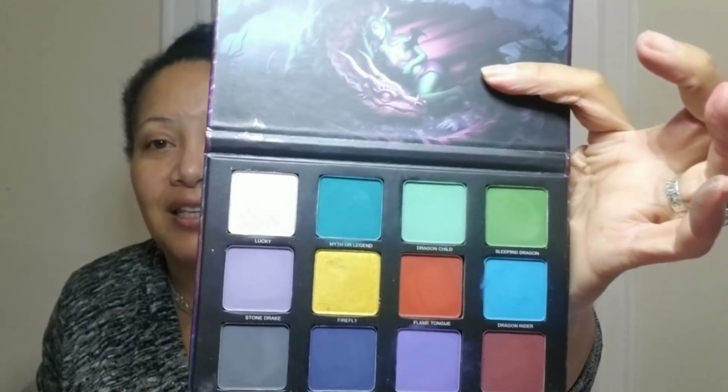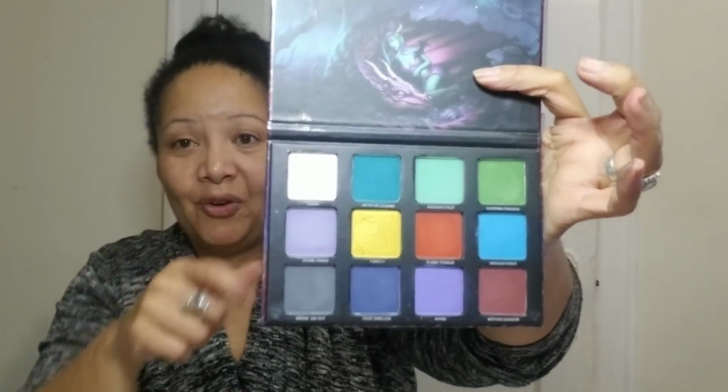Next up are my Menagerie Cosmetics now. This one says Makeup Monsters because this was their original name and this is their new name. Now, both of these palettes are available. So they have rebranded to Menagerie Cosmetics. They used to be Makeup Monsters, but they did move the Dragon Child over. So you can still get this one. And this is the Dragon Child palette.